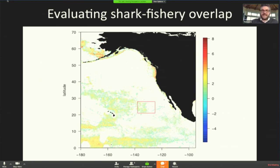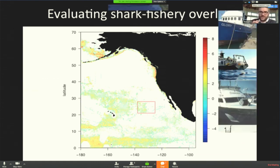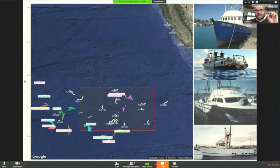And now, to introduce Barb and give the stage to the people on the Falkor, I want to show you where they are. They are here at the White Shark Cafe.